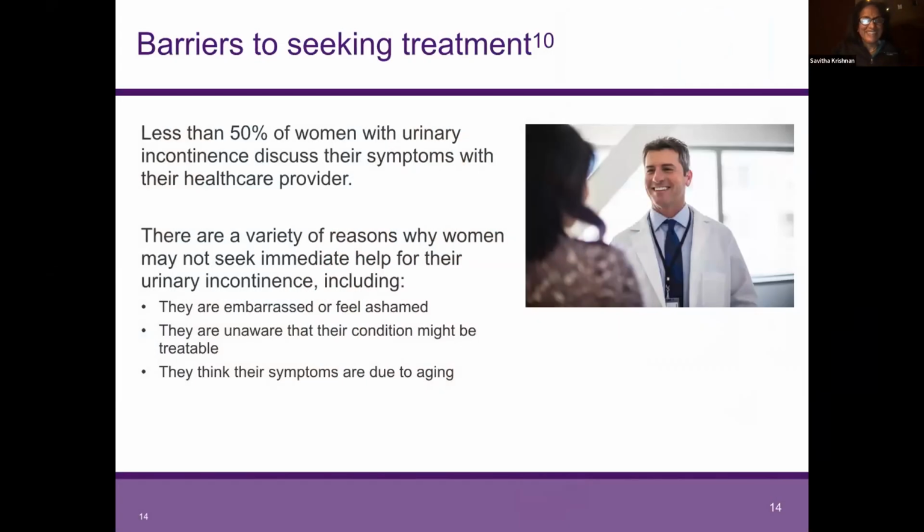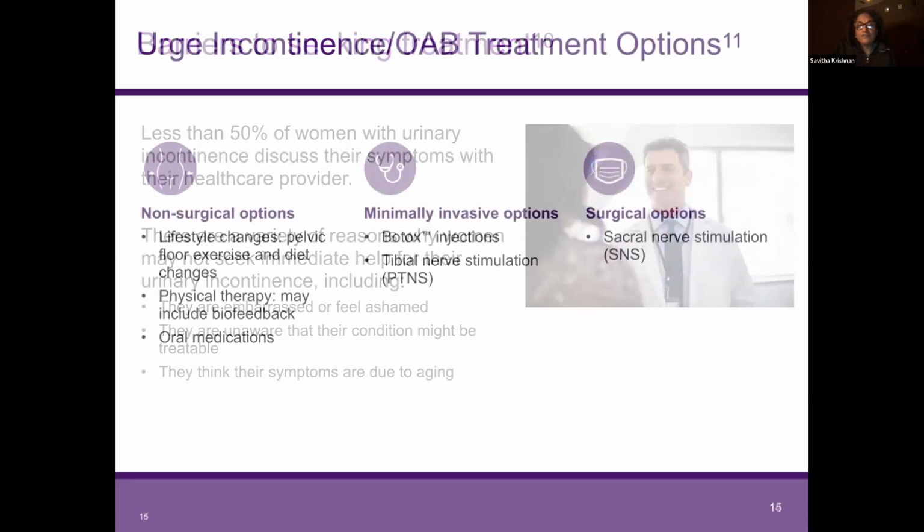Thank you. So we've got barriers to treatment, right? Less than 50% of women actually bring up that discussion. There are a lot of times they'll bring up all the other things, but because this is such an embarrassing condition for patients, I think unless we ask about these symptoms, a lot of people don't bring them up. But if we ask, a lot of people see that as an open avenue, and they'll start discussing how much this impacts their quality of life.